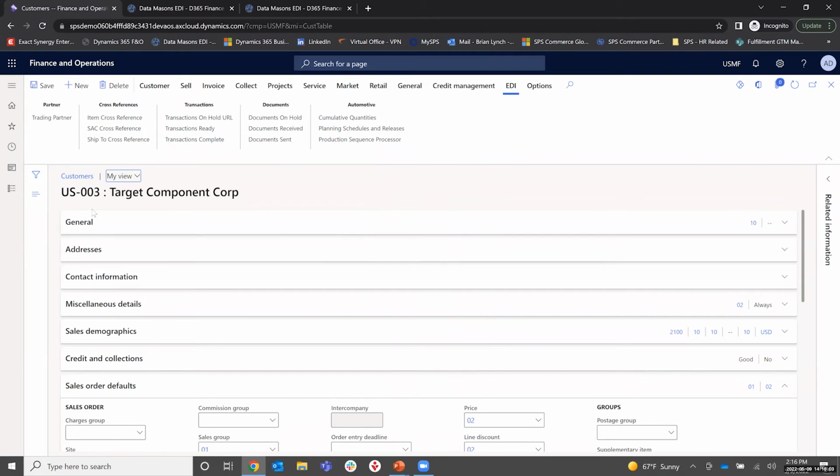we can see that yes, Target has all of their normal master data, but again, same concept here. Looking at the EDI button, we can designate, yes, this is an EDI partner, their items to my items, service allowance charges, ship to information, and other details that are needed to automate the process.